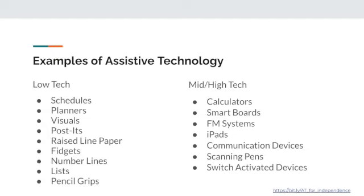You don't need all these, especially these low-tech things. And as we begin to realize that they are all assistive technology and they can help us, and there's no problem in using them, it's a resource, it's a tool, and it can really make it easier for people.